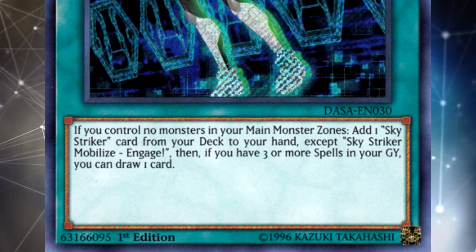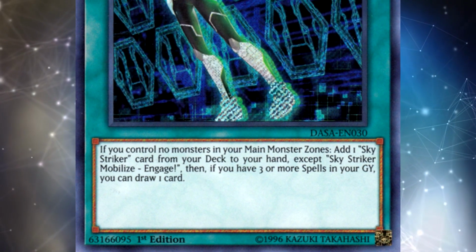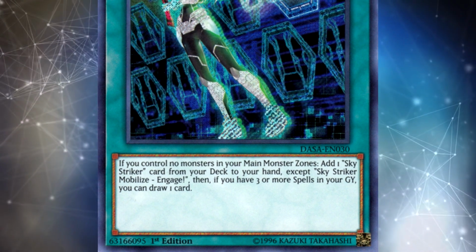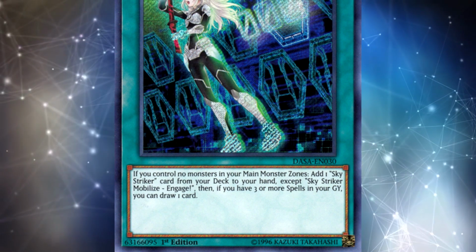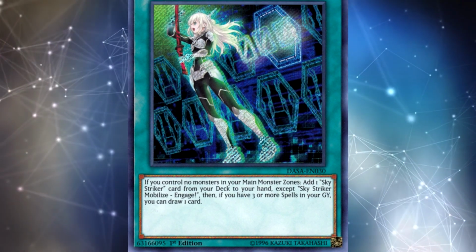Sky Striker has been one of the most consistently powerful decks for the past year. It's been played format after format after format after format, and it still is solid to this day. And it's also a pretty good splashable engine. Obviously not as good as a splashable engine now that Hornet Drones is limited, but it's still pretty good for a variety of decks out there.